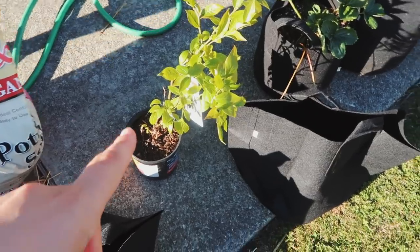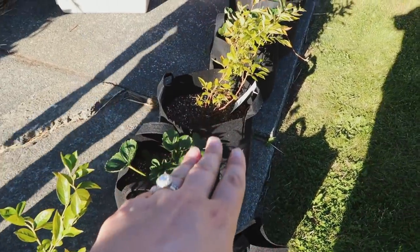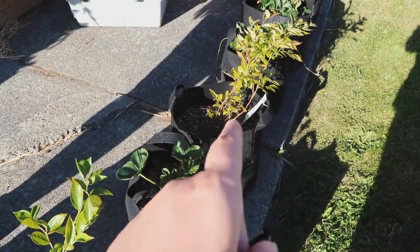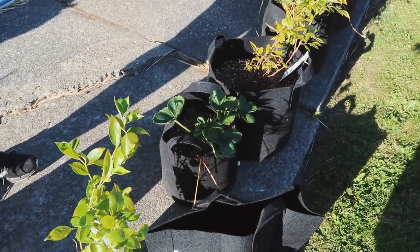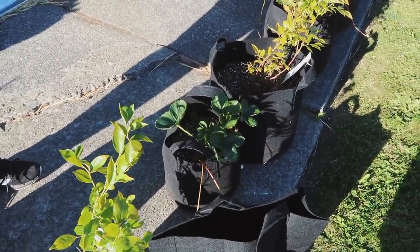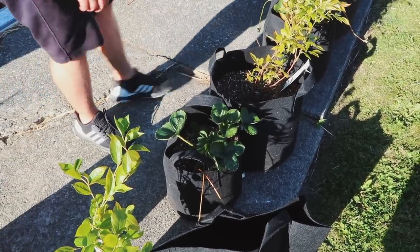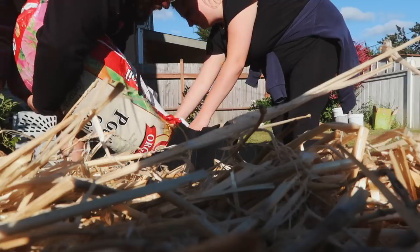We got another blueberry because we have this blueberry over here, and it says right on the tag of that one that you will have bigger, better blueberries if you have two, because then they'll cross-pollinate. You guys also told us in the comments about that, so thank you for anyone who mentioned it. So we went and got another blueberry plant, so we're gonna plant that now.